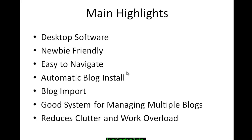Lethal Commission Review. So these are the main highlights of this software. It's a desktop software. It's very newbie friendly. You'll see once I show you, it's very newbie friendly because you see everything that's happening. It's easy to navigate. And it also does automatic blog installations, so you don't have to log into your cPanel before you install a blog. The software can install the blog for you right away from the dashboard. And you can also import blogs that you already have running. You can just import them into the system.